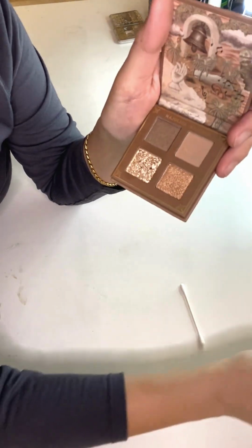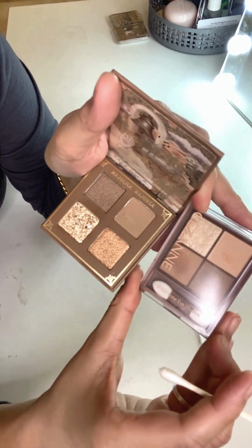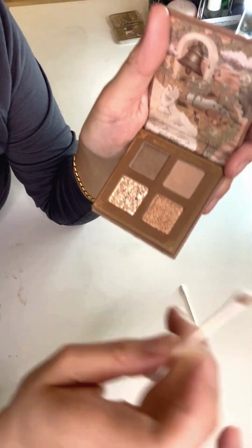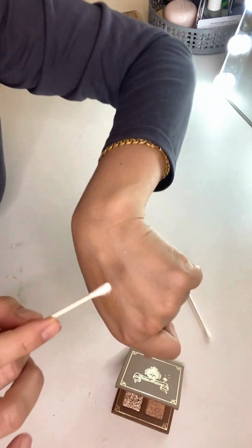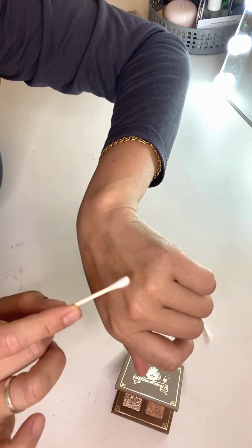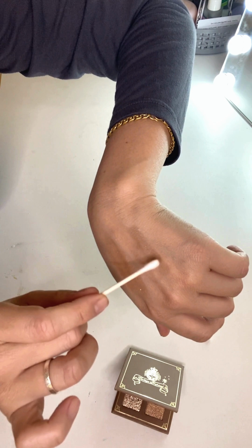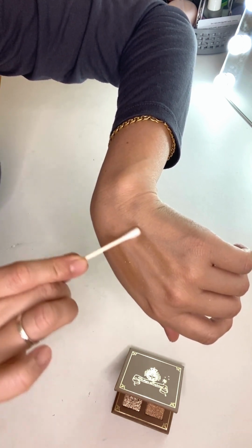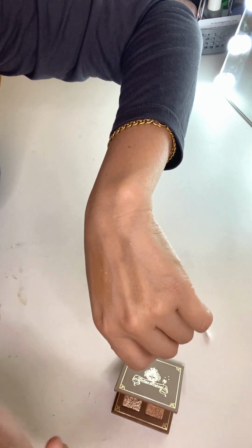It's very similar to this one. It's almost the same. Oh, it's almost the same color. Okay, so the first one, lightest color. Here. I'm going to put it here. Yeah, see this brand Majolica. The reason I love it is because the color shows very well.